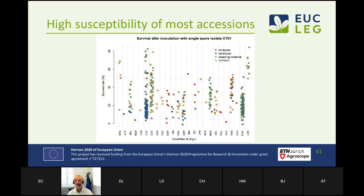resistance. And you can quite nicely see that most of the accessions we tested in the greenhouse were highly susceptible to southern anthracnose. There are a few accessions, mainly from Switzerland and the US, which showed quite a high degree of resistance. But a lot of the accessions, and I just highlighted two groups here, the breeding material of Sweden and the landraces of Switzerland, showed very poor resistance to southern anthracnose.